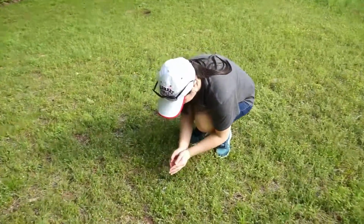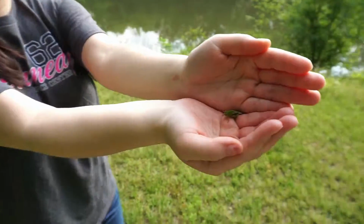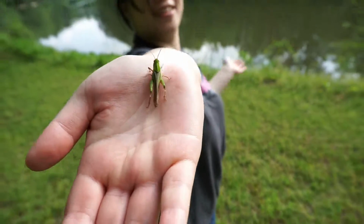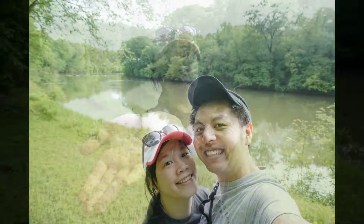What is Dina doing? Look! Oh, it's a grasshopper. Yeah. Ooh, let me take a picture too.